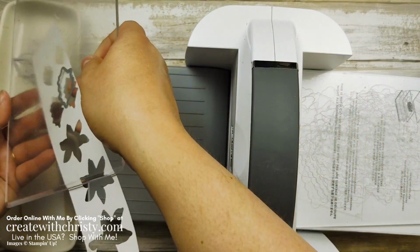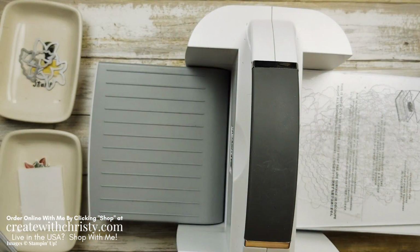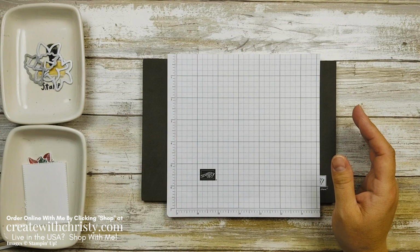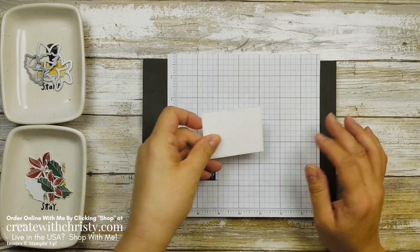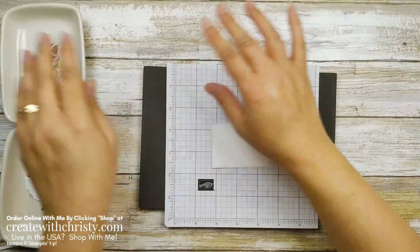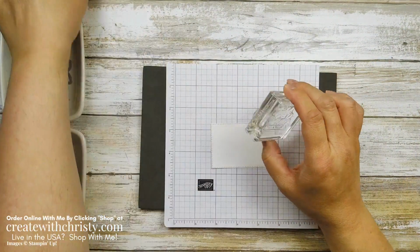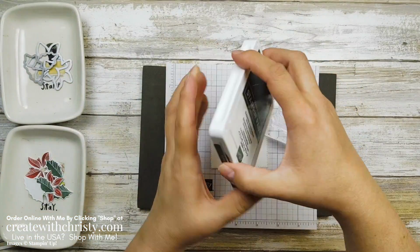Get my dies over here before I lose those. And now we'll finish this card. Okay, let's go ahead and finish all the stamping we need to do. We're going to grab that rectangle that we just did. And you want to grab the stamp that says A Joyful Christmas to You and Yours, and your Evening Evergreen ink pad.